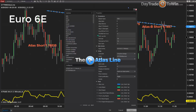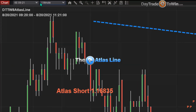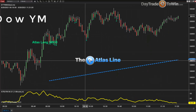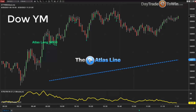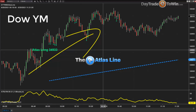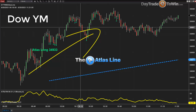So now I'm going to look at a different market. Let me just turn off the bounce trades, and you can see they're off. Let's take a look at the Dow Jones. A lot of traders look at the Dow Jones. Same idea. It's going higher. This is the entry to go long, 34,933 to go long. Again, pullback and strength trades to the long side.